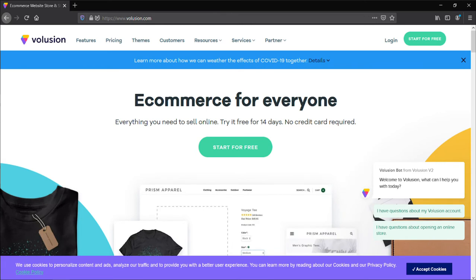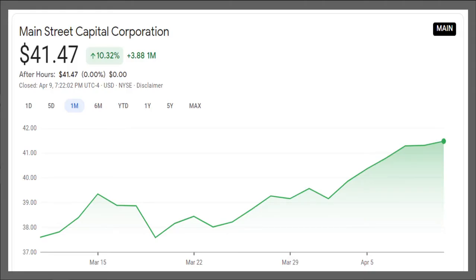I think e-commerce is a huge play, and Volusion can become one of those major players or potentially be bought out by one of those bigger players. Main is currently trading at $41.47.